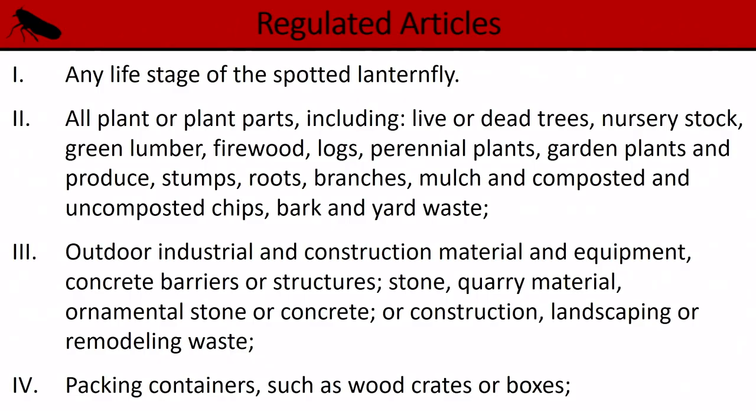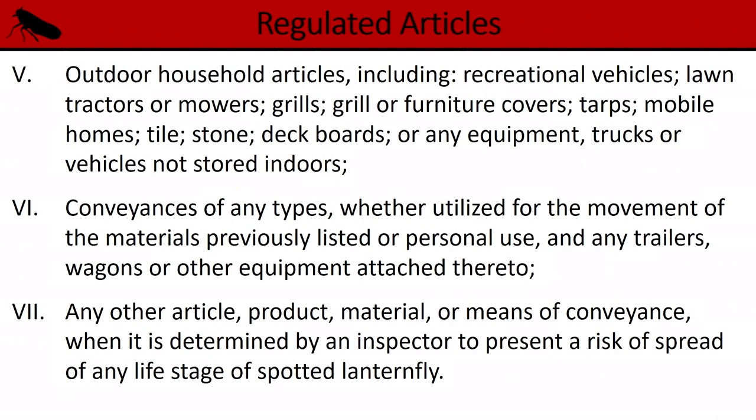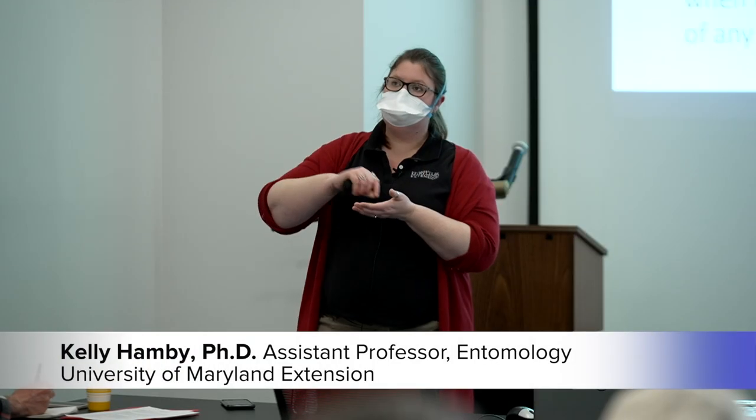So any plant parts, live or dead trees, nursery stock, lumber, firewood, backyard waste, mulch, all of that stuff is regulated. Outdoor industrial and construction material, equipment, concrete barriers, structures, stone, quarry materials, ornamental stone, landscaping or remodeling waste, packing containers, wood crates and boxes. All of those are regulated articles that you need to inspect. If you're a commercial enterprise, you have to have a permit to move and inspect, and if you're a resident, you need to inspect and go through the checklist.